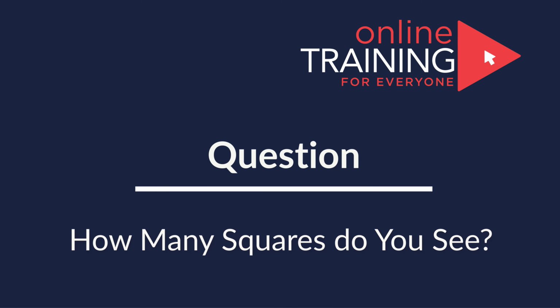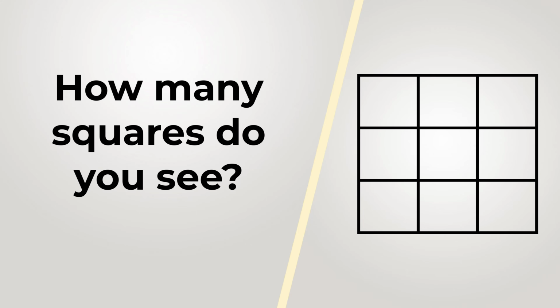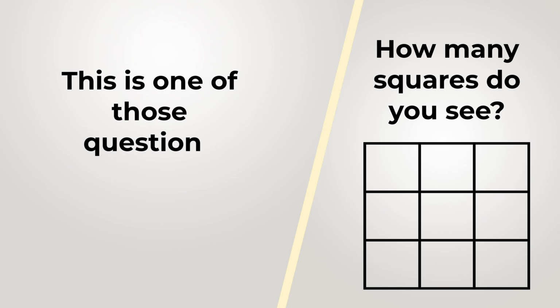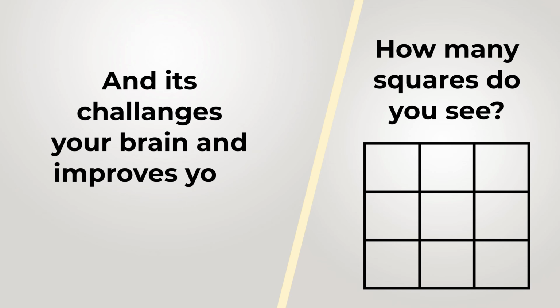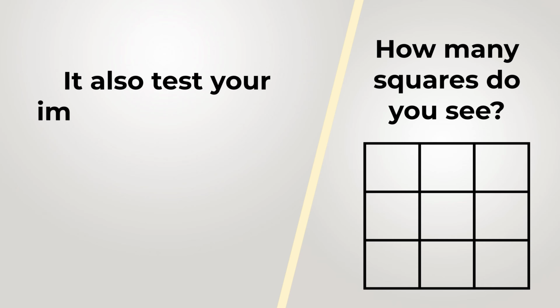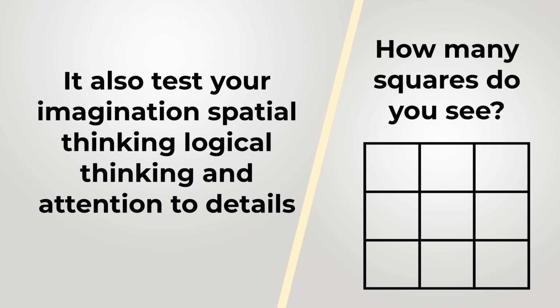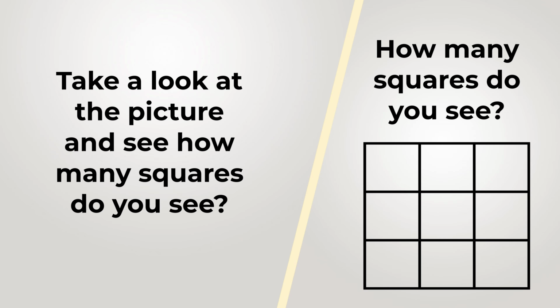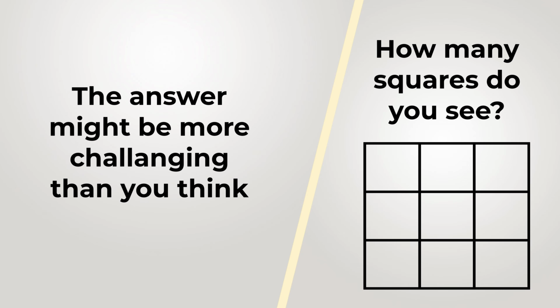I'm very excited to share with you this question, which we frequently see on the test. Despite being tricky, you will have a lot of fun trying to find the answer. This is one of those questions that is easy to understand, and it challenges your brain and improves your IQ. It also tests your imagination, spatial thinking, logical thinking, and attention to details. Take a look at the picture and see how many squares you see. Think again. The answer might be more challenging than you think.